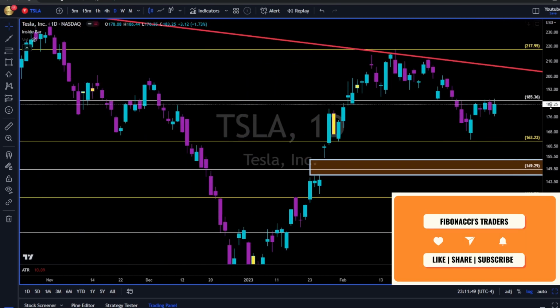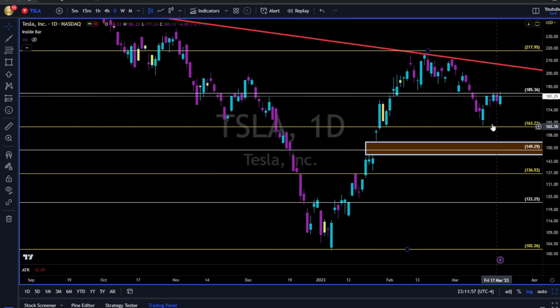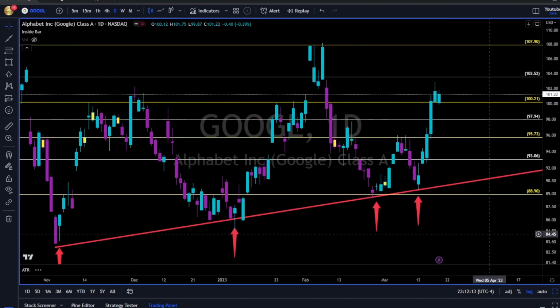Tesla, once again, 185, 186, very tough resistance. If bulls give up, and they will eventually give up on this level, 163 is the next support, and we have this gap over here. And as you can see, this gap is like a magnet to price. Bulls are trying to get away from it, but the magnet is pulling it towards it.